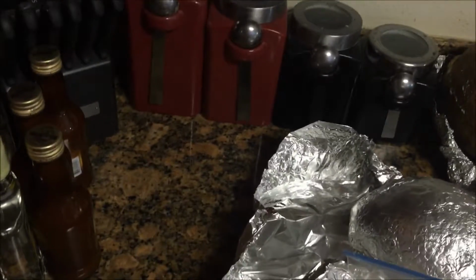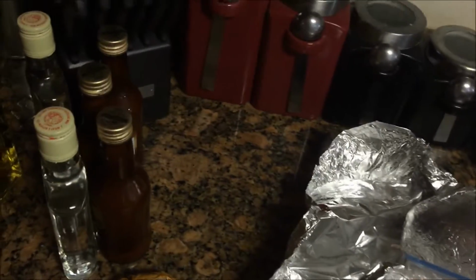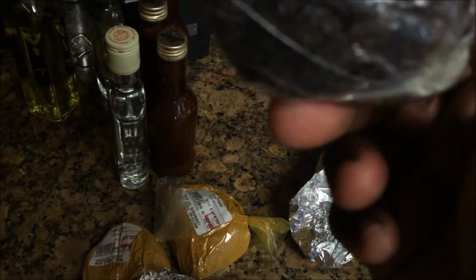What is here? This is curry. I mean, can you see? It's a 2-pack of Jamaican curry. This is curry powder. And this right here is raisin. Yeah, she never needed to bring that. But for that time, I had.